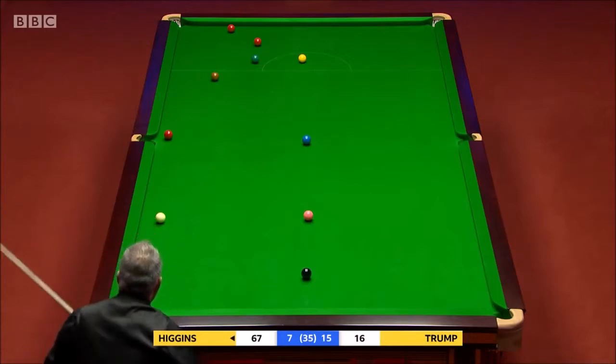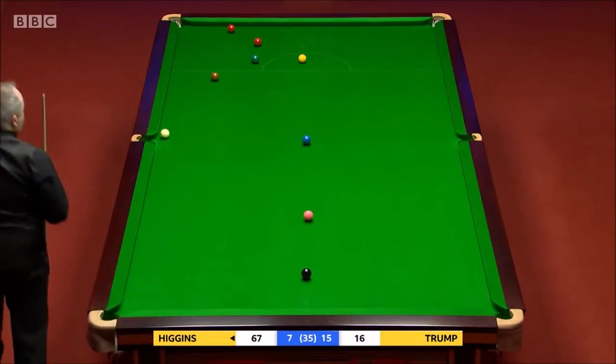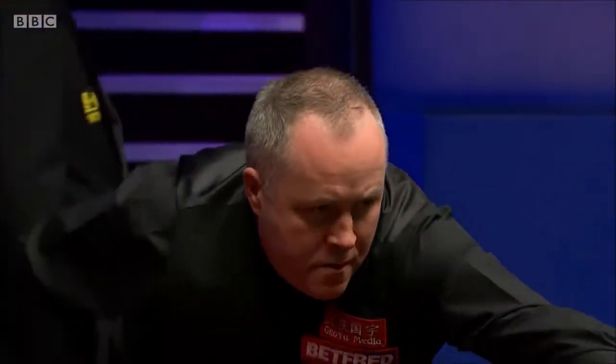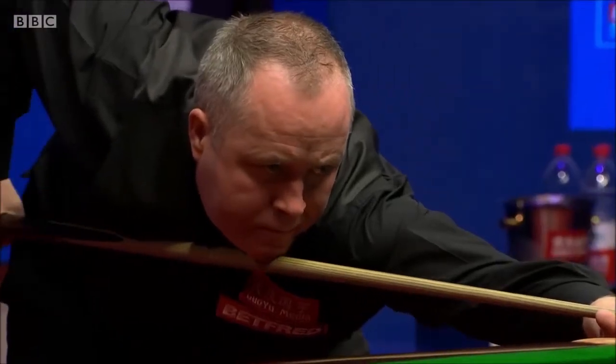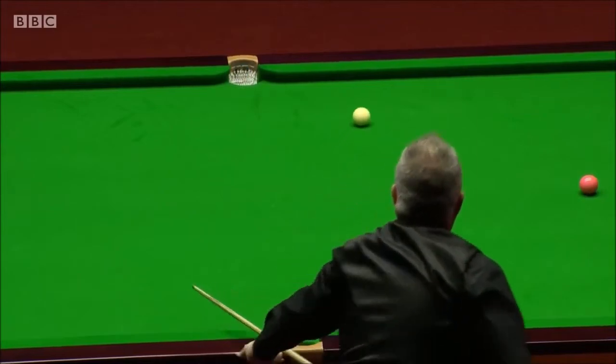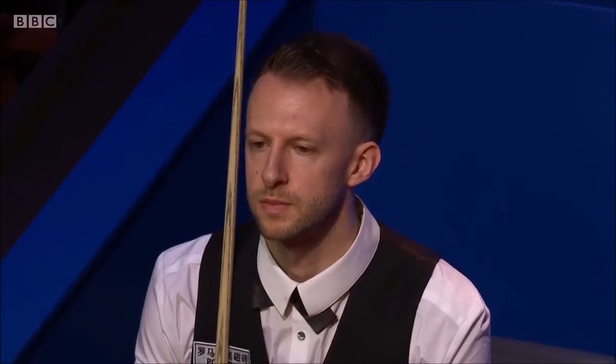Might be able to take this one down the cushion. It's a sort of shot to nothing. Brilliant. And as Steve said, winning this frame has guaranteed an evening session.